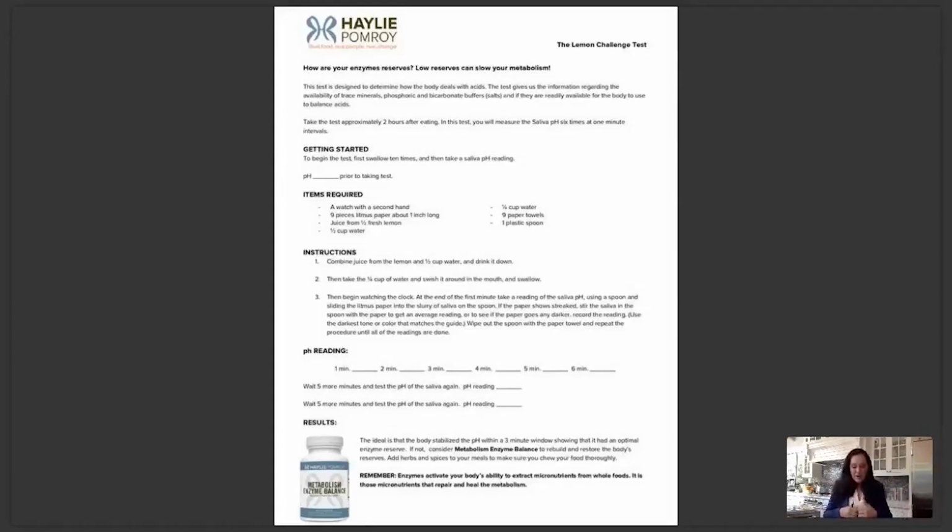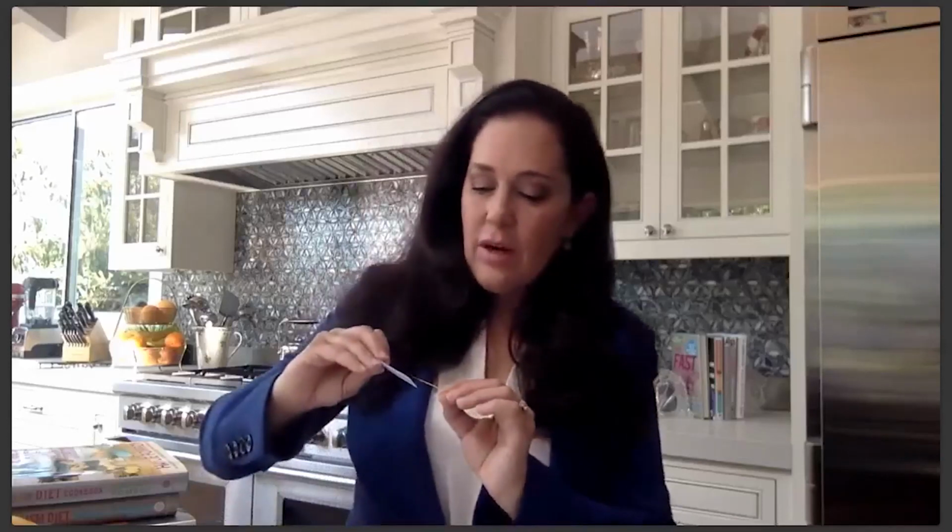Okay, so getting started. I'm going to have you keep this sheet up here for a second. What you want to do is test your pH. Again, I have not eaten for 2 hours. I'm testing my saliva pH prior to eating anything. I just tested my pH, and if I go over here, I'm right between a 6.6 and a 6.8. Maybe even a little more of a 6.5, 6.6.